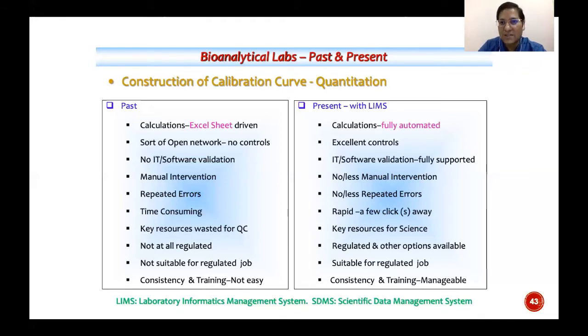Based on industry experience and even our software engineers' and scientists' feedback, they developed, they advanced, they learned a lot, even suppliers. Next, when you use Word copies, Excel sheets, software, and machine, it's an open network with a lot of interventions, so a lot of margin for errors. But when you have an integrated system like LIMS and the inbuilt software capabilities for calibration curve construction, you have excellent controls, fewer manual interventions, so less error. It's a better system.